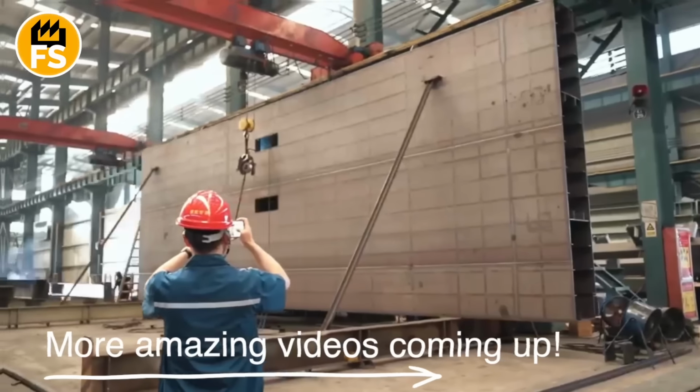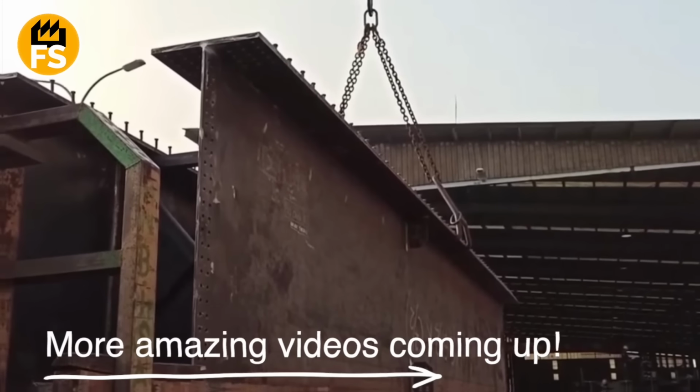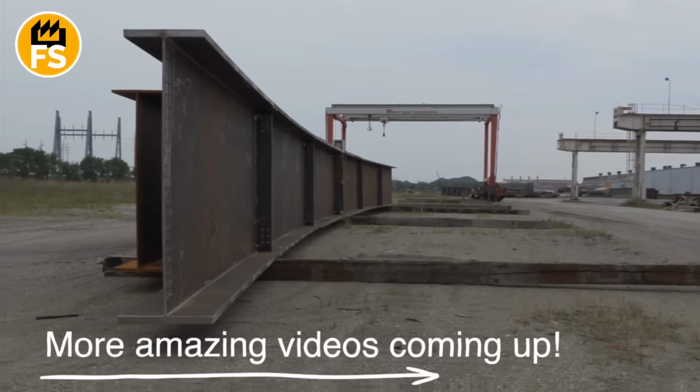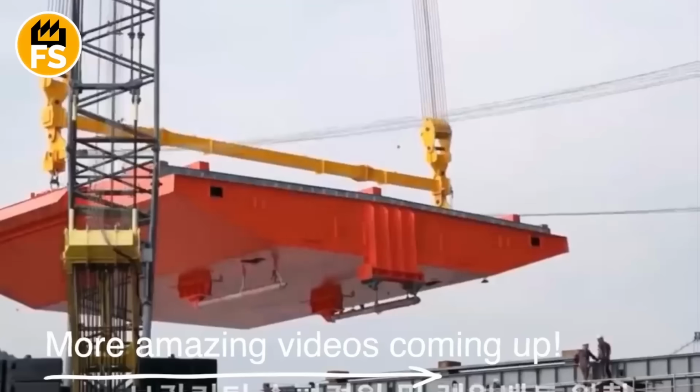Folks, check this out. I'm standing at a safe distance right now, but even from here, this thing looks completely unreal. We're used to the word beam, but on the Gordie Howe International Bridge project, that term takes on a whole new meaning. Each of these edge girders is a 100-ton steel titan that's literally twice my height.